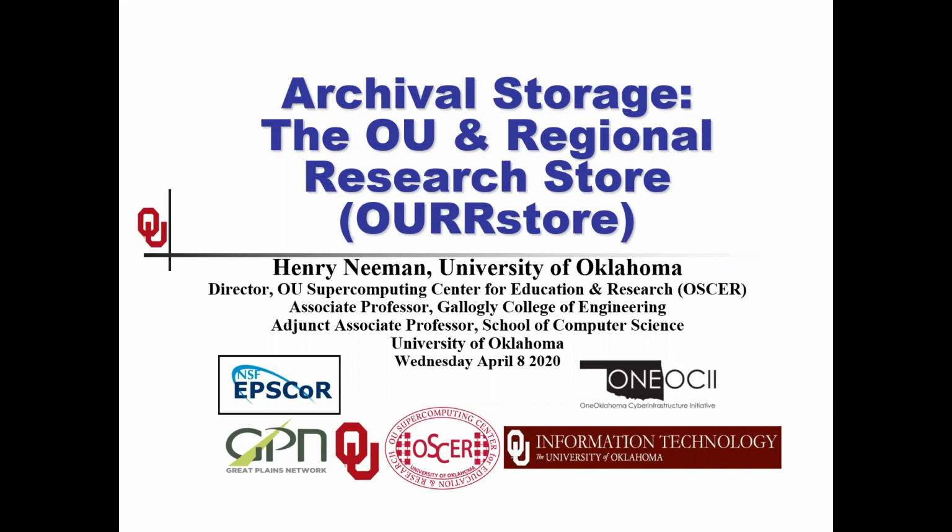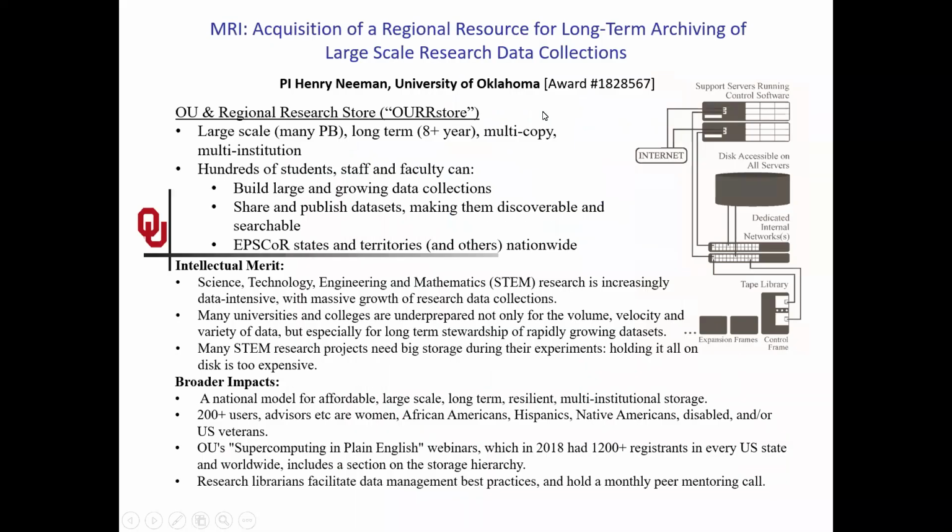Assuming I can get my thing to do its thing. There we go. Okay. This is actually the single slide that I was asked to make about the grant that we got for this. This is an NSF Major Research Instrumentation grant we got for this project. It was for just under $1 million. I always say it that way instead of saying the actual dollar amount, because just under $1 million sounds a lot better than 968,000.